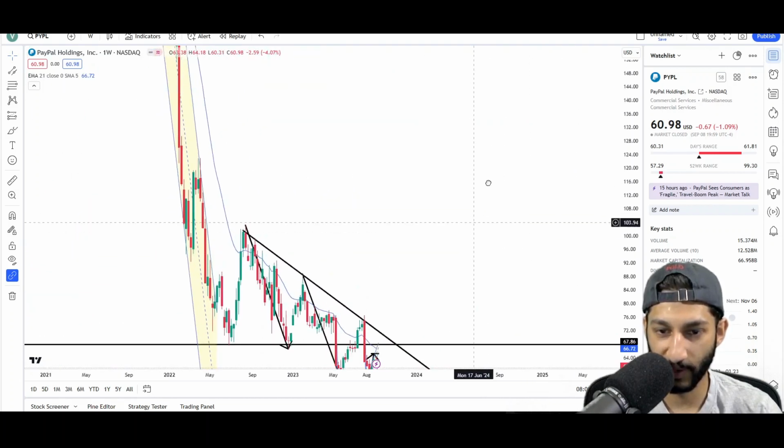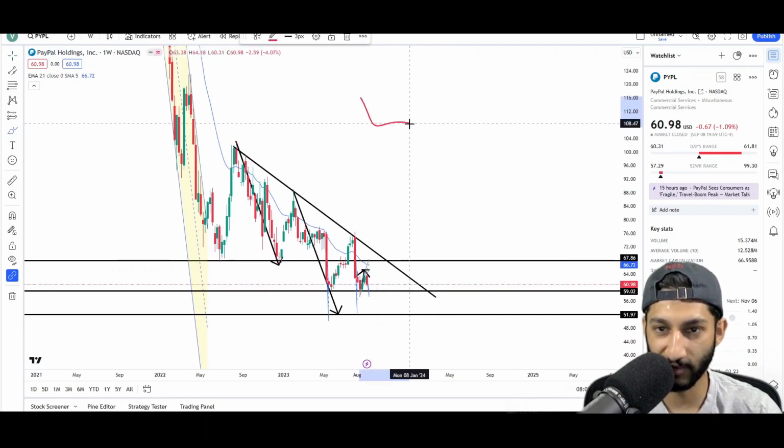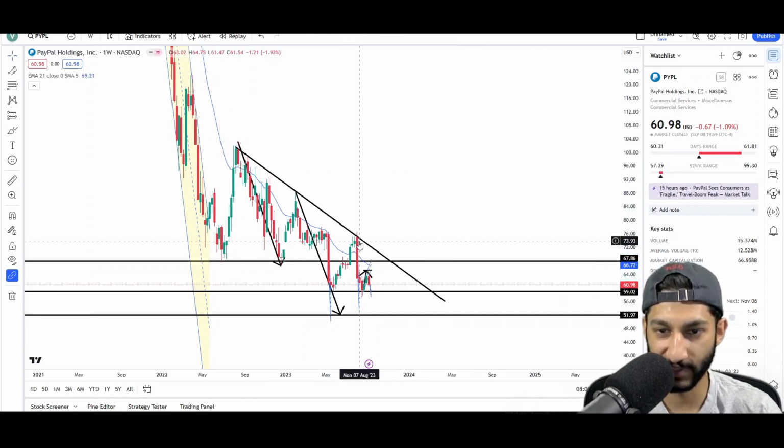Overall, price is still below this weekly EMA. You can see the weekly EMA, this blue line, is still trickling lower. So it's showing bearish momentum towards the downside. We're still below this trend line, which has been acting as resistance since practically January of this year. That was where the high got rejected from, and then it just confirmed again in August. So we're still below the trend line, still below the EMA.